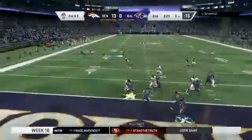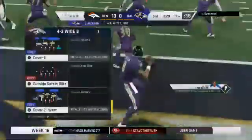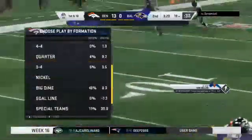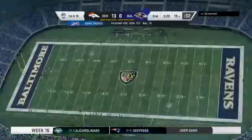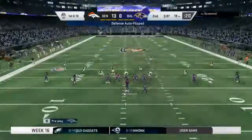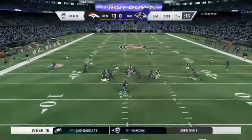Off the play fake, here's Jackson. Catch is made by Marquise Brown, and he'll go out of bounds just shy of the 20. 16 yards on that one, a Raven first. Timing is everything, and they work on this cut all the time. They work on all the timing patterns, and this time it paid off for them.